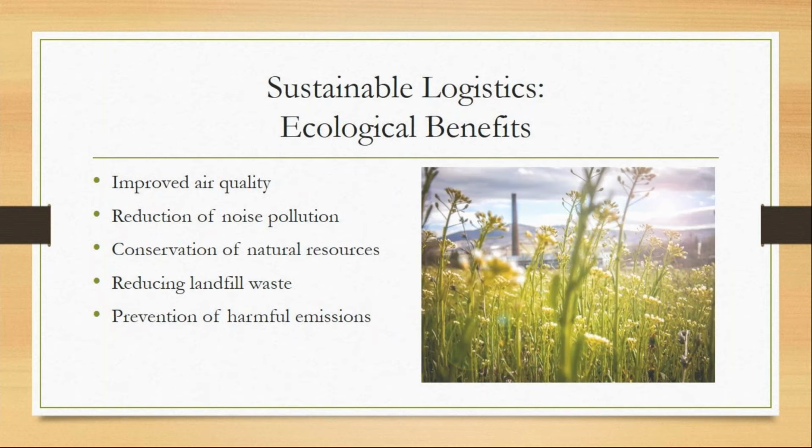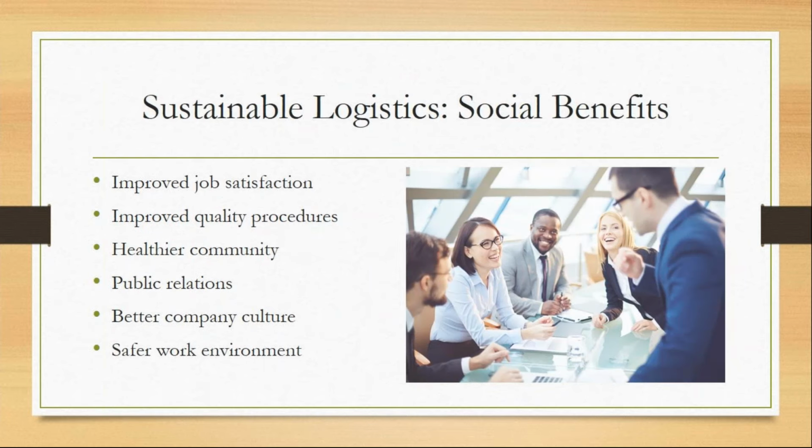Moving on, just go through real quick a couple ecological benefits: air quality, less noise pollution, conservation, wise use of natural resources, diverted landfill waste, and fewer harmful emissions. Social benefits: improved job satisfaction. A lot of people are looking for a mission in their job now, and job satisfaction, and sustainable practices can really help you get there.